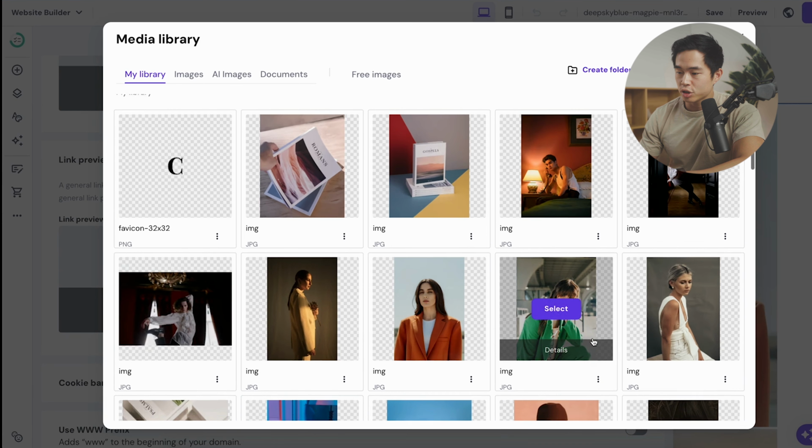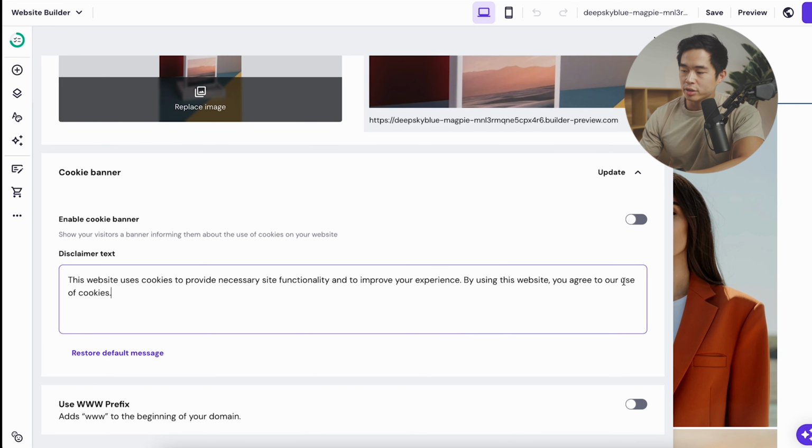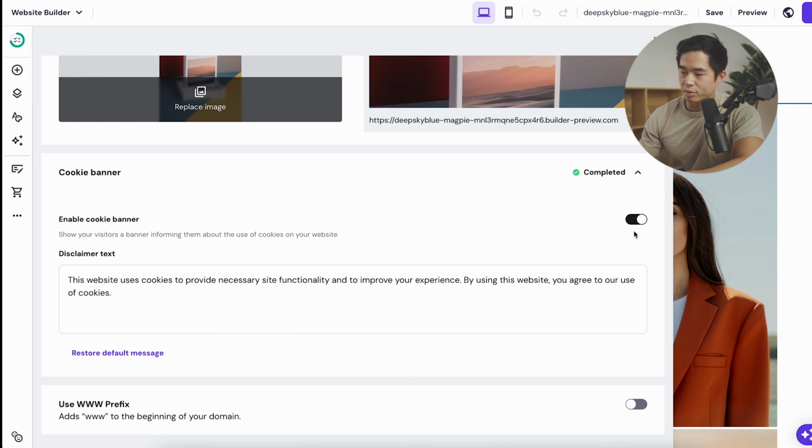So we'll click add image. Let's just have it be this. Click save changes. If you want to show a cookie banner, you can click on this. And for the disclaimer text, I just recommend using what is default. Of course, you don't need to show this cookie banner, so I'm just going to undo that. And this one we can also leave without it as well.